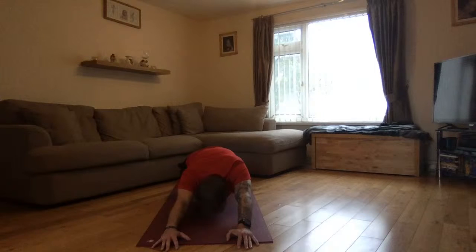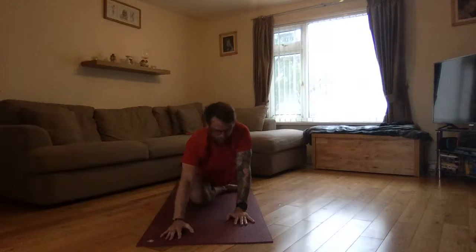So coming up nice and tall, big deep breath in. Extending up as much as you can. Breathing it away. So nice and steady. So gently taking a breath in, breathing it out as you come down.